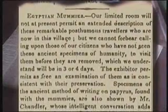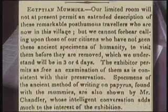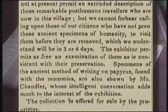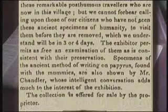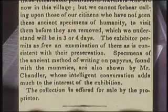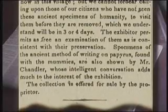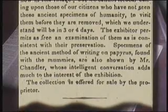The exhibitor permits as free an examination of them as is consistent with their preservation. Specimens of the ancient method of writing on papyrus found with the mummies are also shown by Mr. Chandler, whose intelligent conversation adds much to the interest of the exhibition. The collection is offered for sale by the proprietor. Cleveland Advertiser, March 26, 1835.